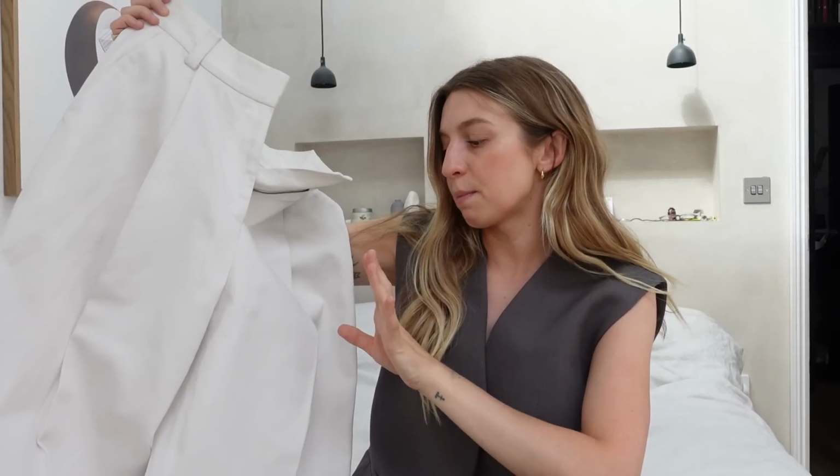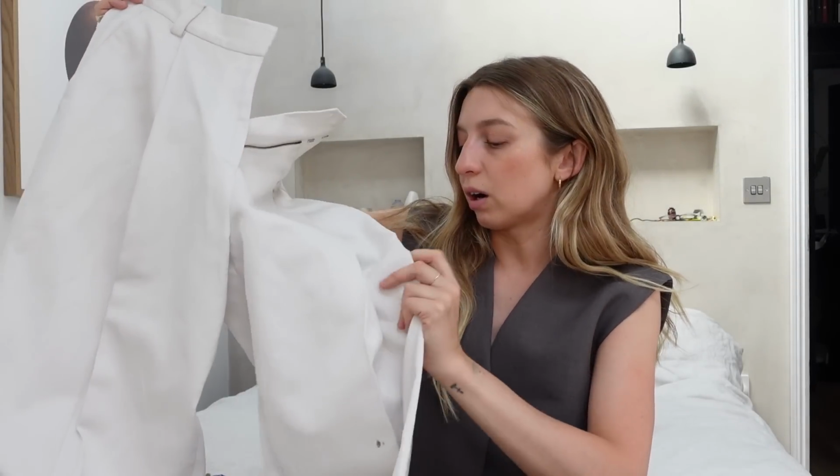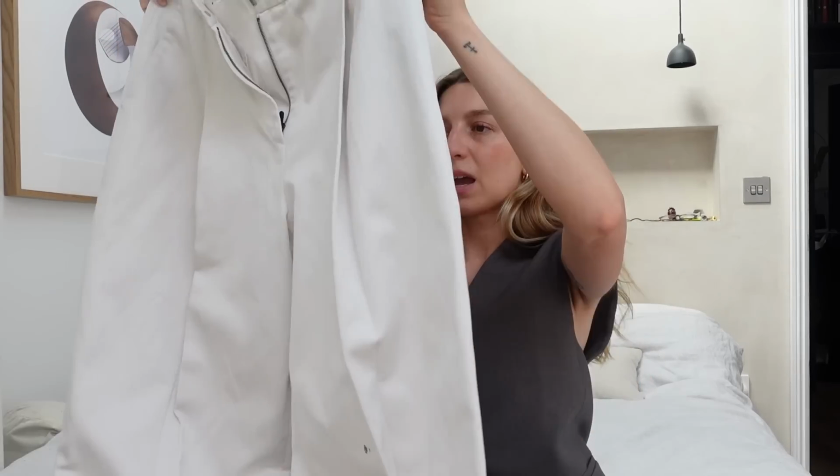They are a cotton linen blend, so they're not quite as crisp as 100% cotton. They've got a slightly softer handle to them. They've got a really nice weight to them. They're just perfect. I absolutely love them. They're quite grubby at the moment, so I'm not going to get them too close to the camera.